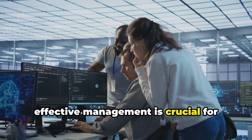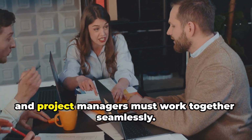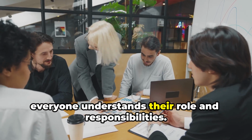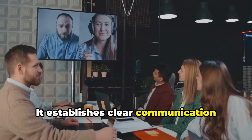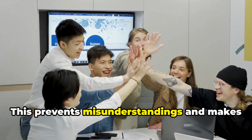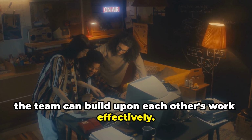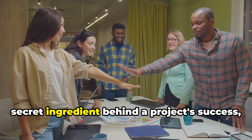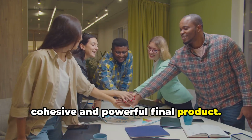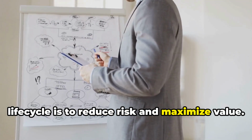Furthermore, effective management is crucial for collaboration within a team. Data scientists, engineers, and project managers must work together seamlessly. A well-defined process ensures that everyone understands their role and responsibilities. It establishes clear communication channels and standardized procedures for tasks like version control and code reviews. This prevents misunderstandings and makes the team more efficient. When everyone is on the same page, the team can build upon each other's work effectively. This collaborative spirit is often the secret ingredient behind a project's success, turning individual efforts into a cohesive and powerful final product.